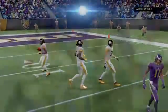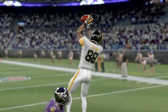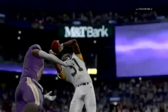Picked off at the 16. Well, Charles, it's one thing to win. It's another thing to win and put up the amount of points that they did. Boy, were they clicking on offense. They can't help but feel great about themselves, can they?